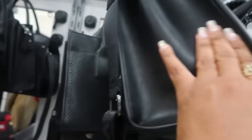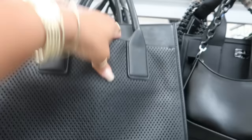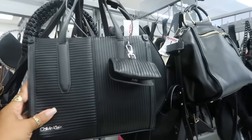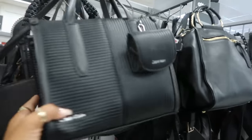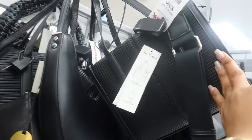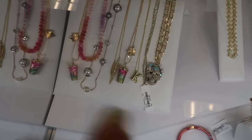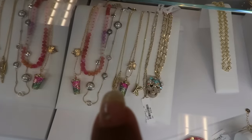And this is DKNY for $60. You got the front pocket and the big strap on there. The back is plain, so not like that. This Calvin Klein, $60. You got some fall pieces for Betsey Johnson down there. You see the little latte cup? I believe that's $15. Very pretty.